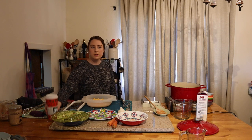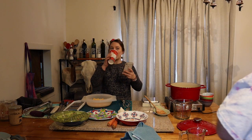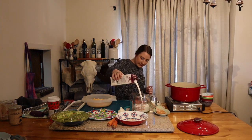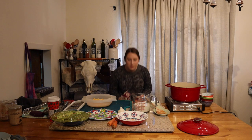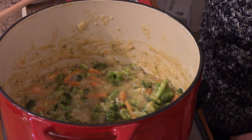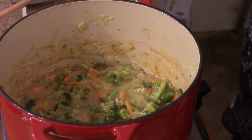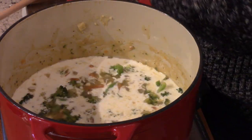12. How much cream does it say you need? 2 cups. Wow, that's perfect. Okay, all that's left to do is add the cheese and the half and half. I'm gonna put the half and half in first. 2 cups of this and the cheese.